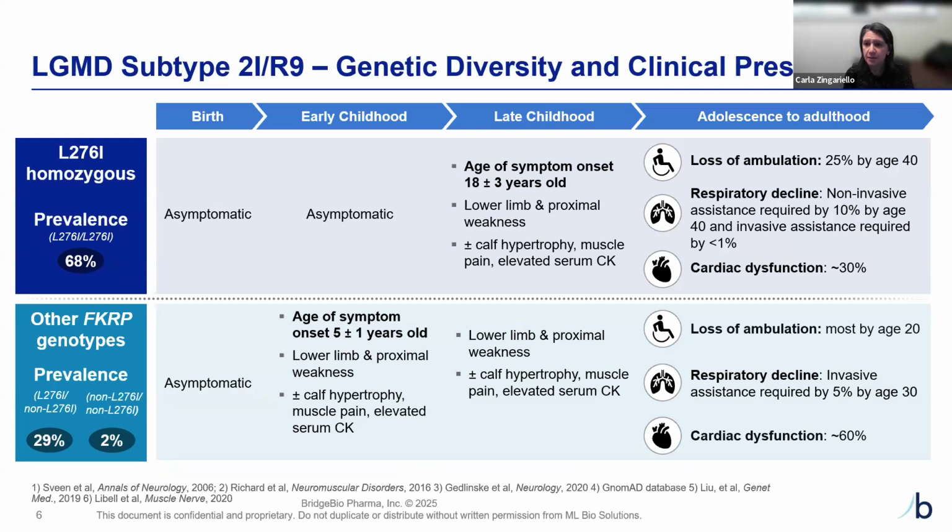So for LGMD subtype 2I or R9, even within this subtype, there's genetic diversity and diversity in the clinical presentation. About 2/3 of patients with LGMD 2I or R9 are homozygous for what's called the founder variant, or the L276I genotype. And this results in a slightly milder phenotype with a later onset, typically in late childhood or adolescence. They present with lower limb proximal weakness, may or may not have calf hypertrophy, may have some muscle pain, and often have an elevated serum CK. There is loss of ambulation in a quarter of patients by age 40. Non-invasive assistance is required by about 10% by age 40, and invasive assistance required by less than 1%. Cardiac dysfunction is present in about 30% of these individuals.